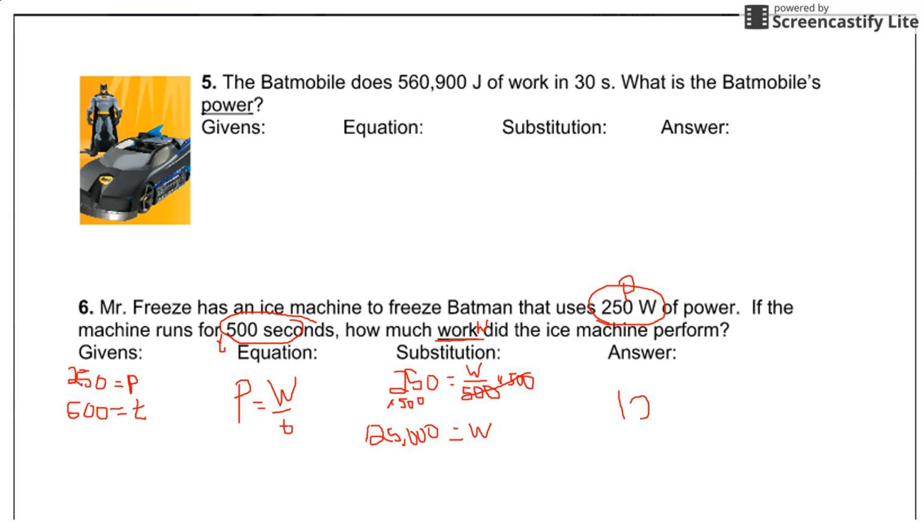So my answer, 125,000. And this is power. No, this is work that I've solved for. This is work. Work is measured in joules, so I'm going to label it with a J.